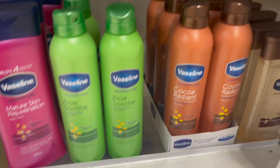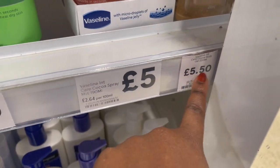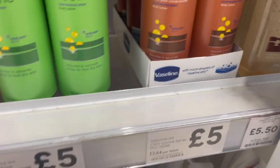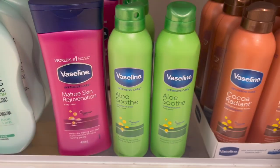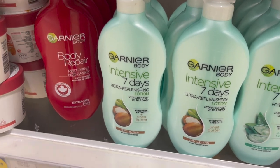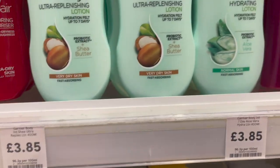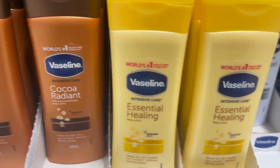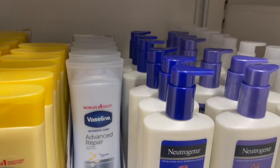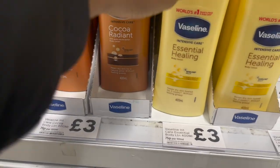This is Vaseline. This is the cocoa. I liked this one, the body oil. How much is it? The body gel, £5.50. Body lotion spray. Garnier, how much is it? £3.50. So we have some body lotions here from Vaseline. Neutrogena. So the Vaseline body lotion is £3 each.